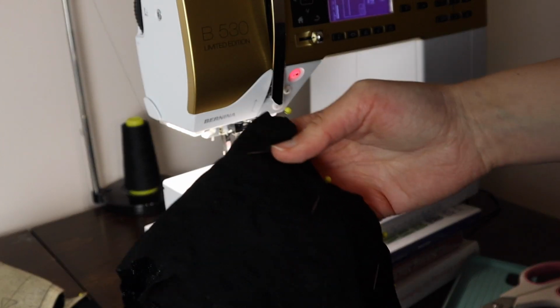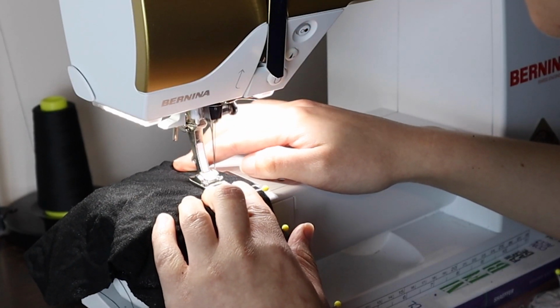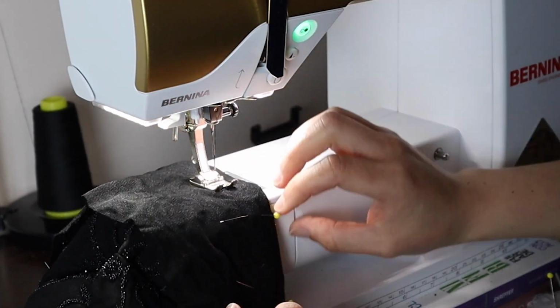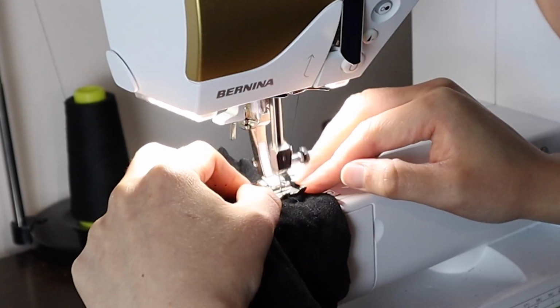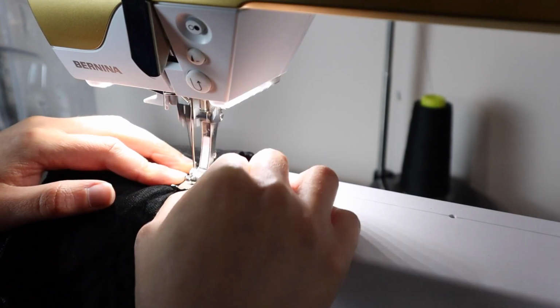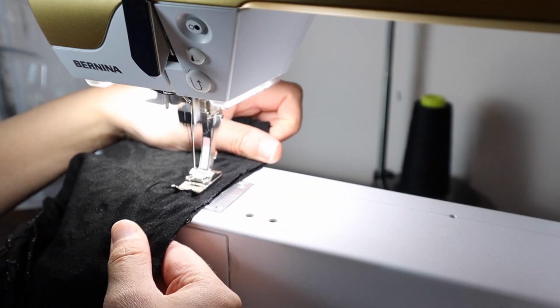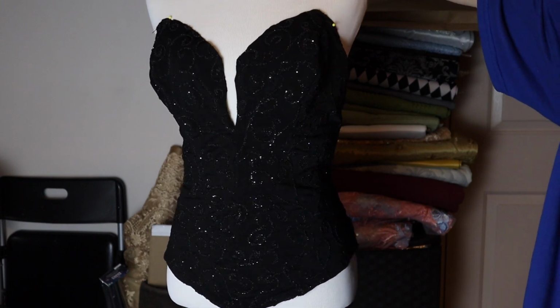When I was sewing this fabric, it was hard because there were so many beads and glitter on it that my machine was having difficulty and it started to skip stitches with this fabric. So I had to go over it 2 times, which was fun, and it was really slow, and that took a while. But I was able to try it all on afterwards on the dress form, and it looked really pretty.